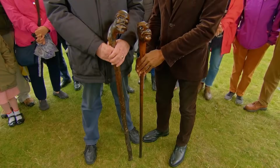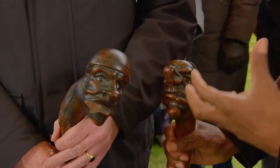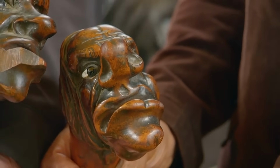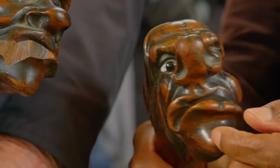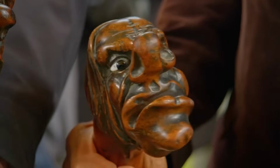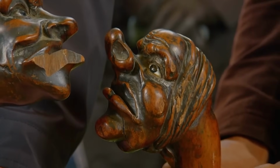Meet these quirky walking staffs, doubled as defenders, designed for bonking people on the head. Their unique faces are impossible to ignore. They've been in the owner's family for generations. Surprisingly, these staffs have glass eyes and are considered incredible folk art. These staffs exude a distinctly British vibe, possibly of Welsh origin, crafted from fruit wood around 1850.